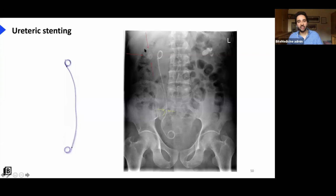So the red arrows here show the kidney stone. The yellow arrow here shows the obstructing ureteric stone. And that's why we've passed up this JJ stent. And this is really important.